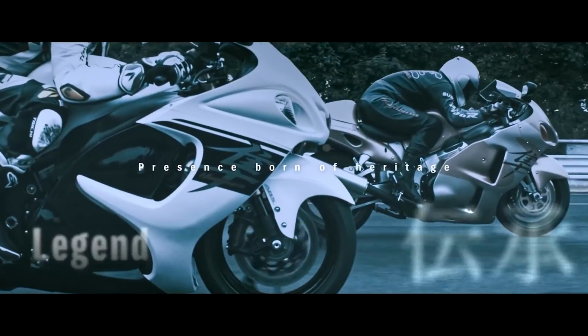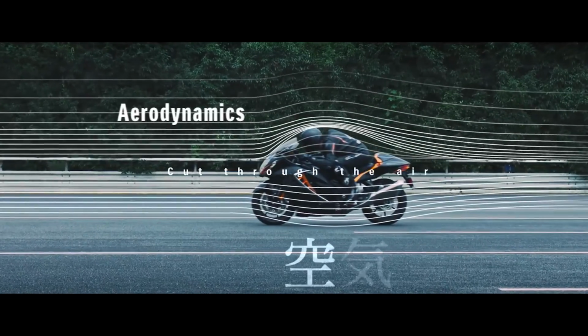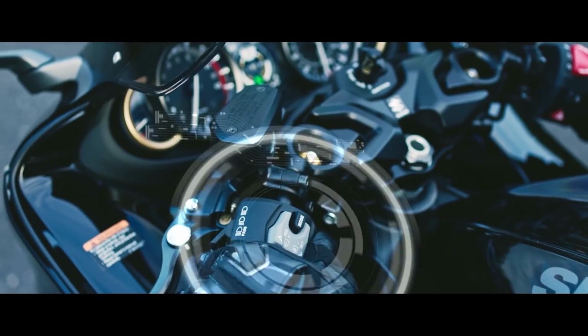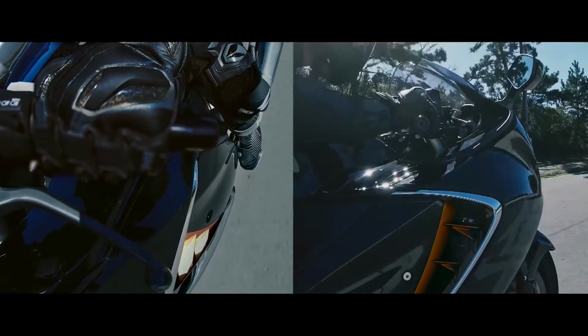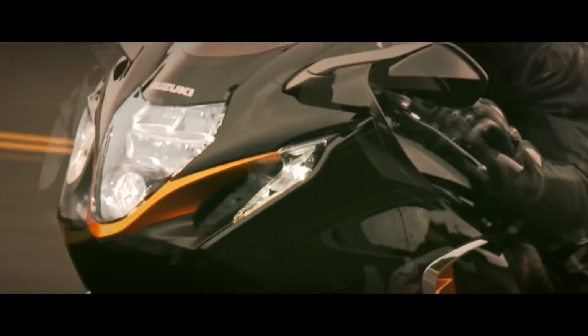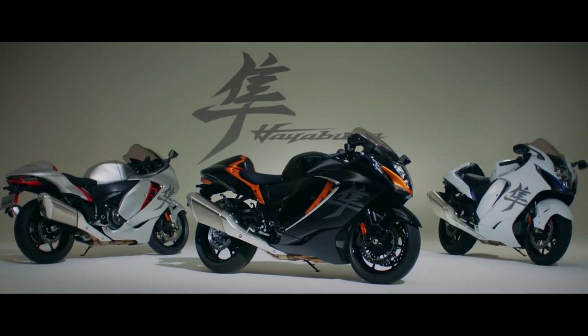Once born of heritage. Speed backed by aerodynamics. Advanced technologies give it the edge. Powerful, controllable torque will set your heart racing. Welcome to a new world of riding.